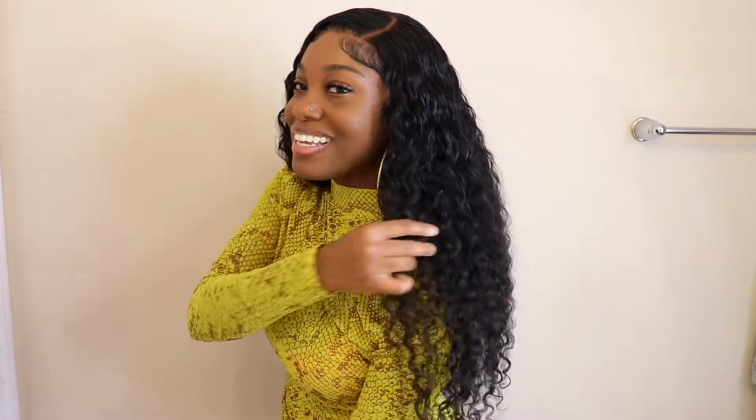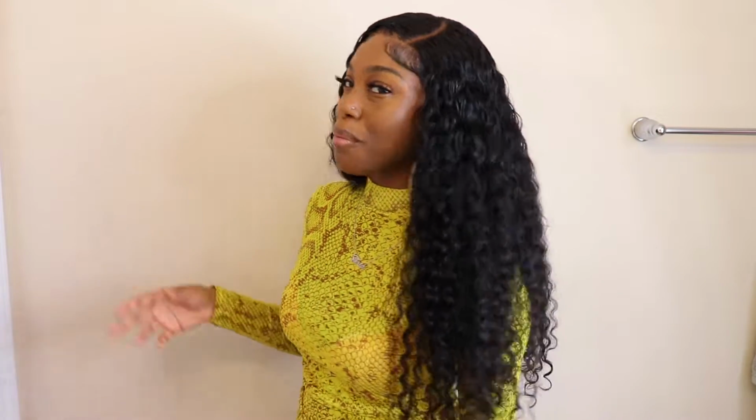Y'all, I'm literally speechless at this point. And I love how thick it is. It got that natural poofiness to it. Do y'all see this? Who's taking me out? I need to go on a date. And I don't know where I'm going to go. I don't know who I'm going with. But I need to go on a date. Because this is giving.